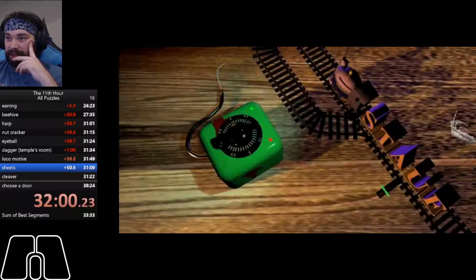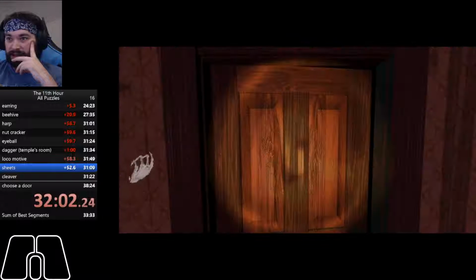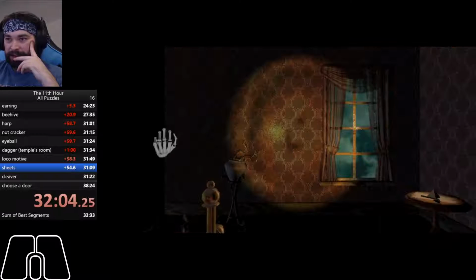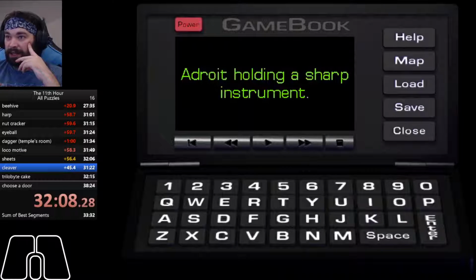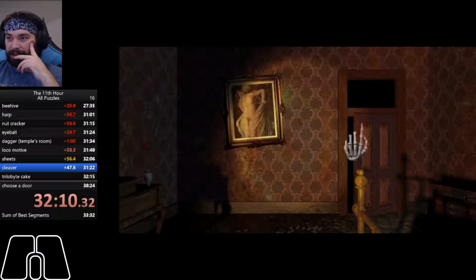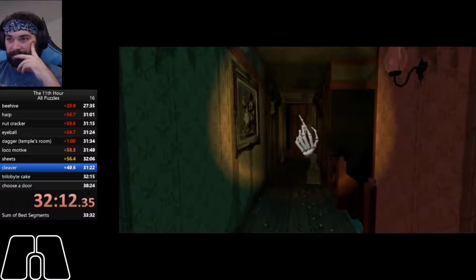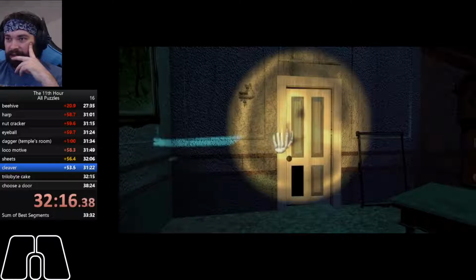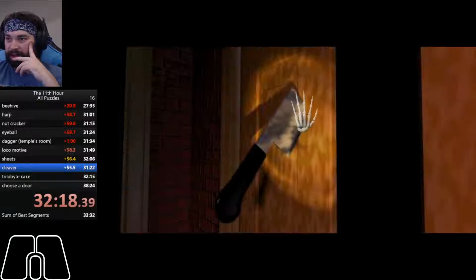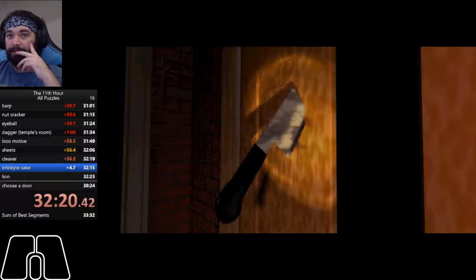Paper used in unusual theses. Theses. Anagram is sheets. Adroit instrument, no, adroit holding sharp instrument. Adroit is clever. Holding A. In this case, holding the letter A. So clever plus the letter A is cleaver, which is a sharp instrument.